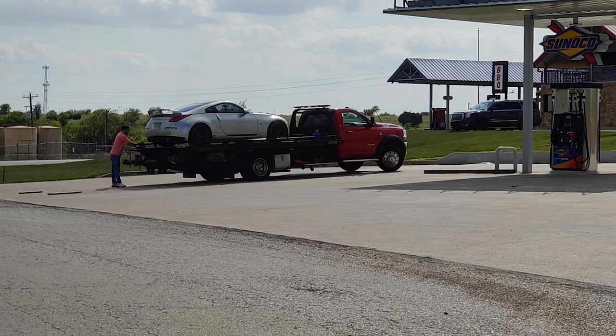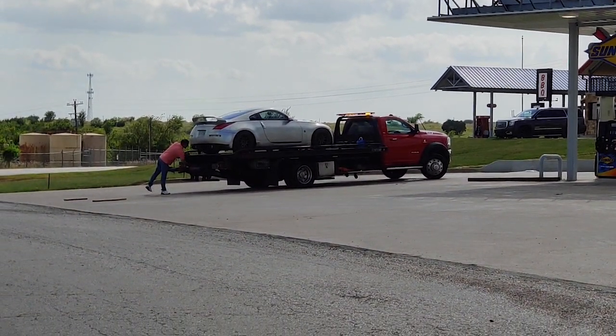A little sad, but at least the car performed fine other than the brakes, and it was a good time while it lasted. There she goes.